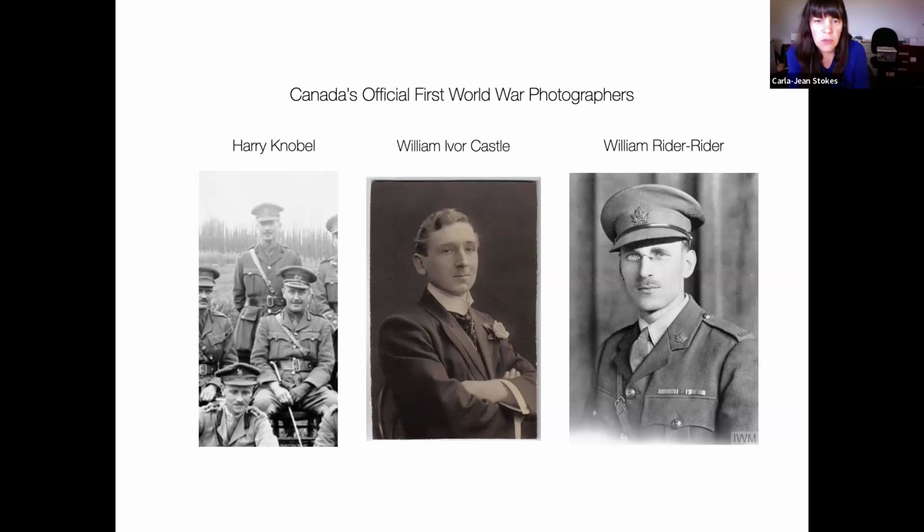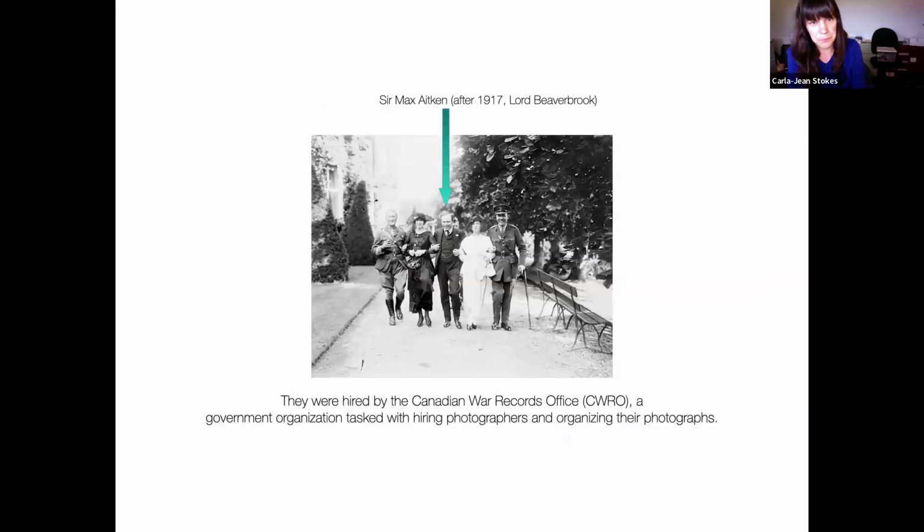So this all relates to whether you can find a date. We're going to get to how to identify if you own official war photographs in your home collection. If you can find a date on it, then you can match it up to one of these photographers. So April to August 1916, Harry Noble. August of 1916 to about June or July of 1917, William Ivor Castle. And then summer of 1917 all the way to the end of the war, William Rider. You can also find some of that information on Library and Archives Canada as well.